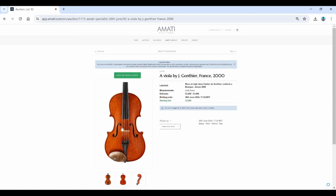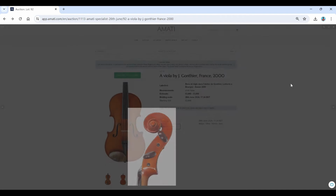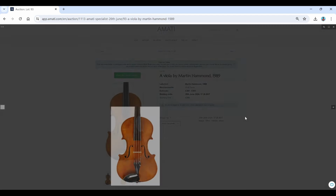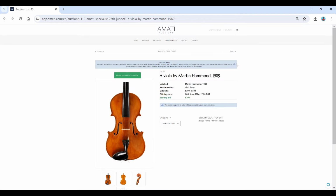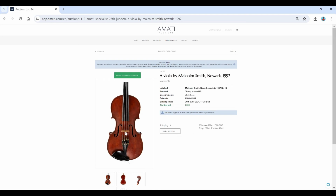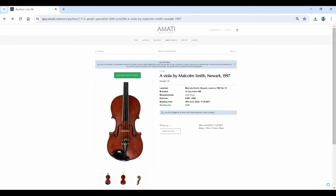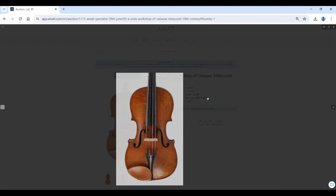Viola by J. Gunthier, France, 2000. It definitely looks fairly modern there. 2 to 3 estimate on that. Viola by Martin Hammond, 1989. Okay, 3 to 500 on that one. What's the size of it? 408. That's okay. Viola by Malcolm Smith, Newark, 1977. Body length 410. Viola, workshop of Caussin, Mirecourt, 19th century, 1 to 2 on that.